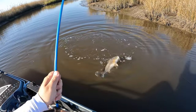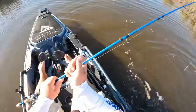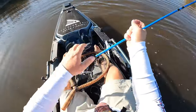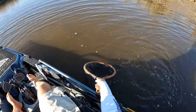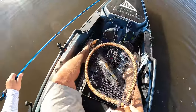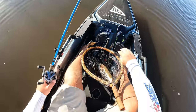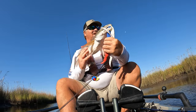I think that would be a really good tournament red. I mean, that is a football right there. Go ahead and net you. Boom. All right, yeah, that's a good one. All right, y'all, caught him on the white minnow of death right there.